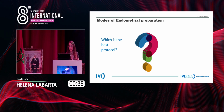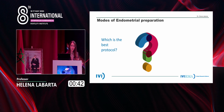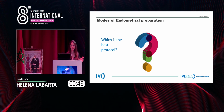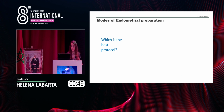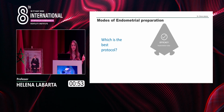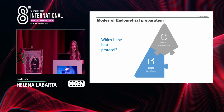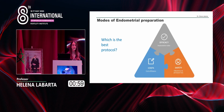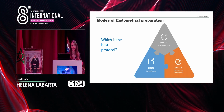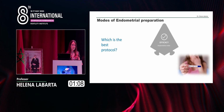And in order to answer this question, I'm going to divide the lecture into three parts because we have to take into consideration three important variables or factors. One is the efficacy. Are there differences in efficacy between both cycles? The second one is the cost. And finally, last but not least, the safety of the patient and the baby. Let's start talking about efficacy.